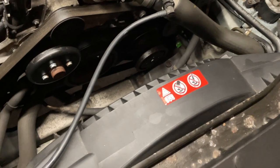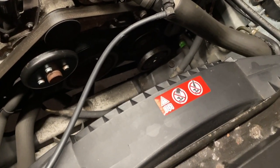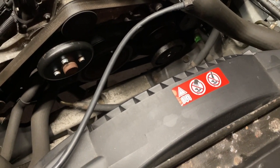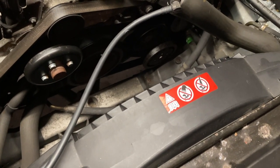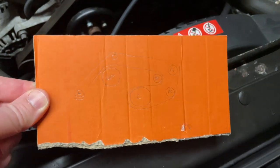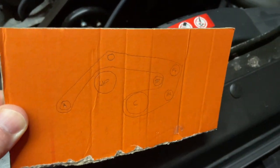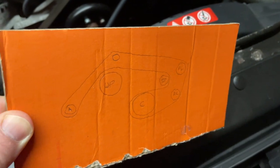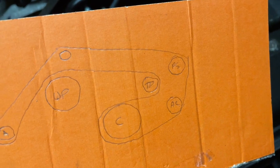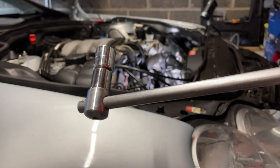Okay, so before we remove the old belt, we get the professional printout of the belt routing with all the pulleys around it, with the proper specs that Mercedes-Benz used when they first fitted it in the factory. And here it is. Check it out. Look at that. Isn't that incredible? It even comes in bright orange cards so you can see it nice and clearly. Look, it's even labelled with water pump and alternator and stuff. What a professional job. 17mm socket. And a wee breaker bar.